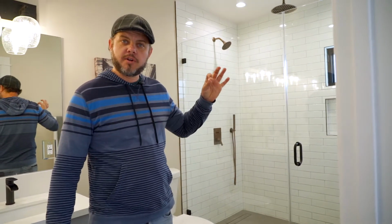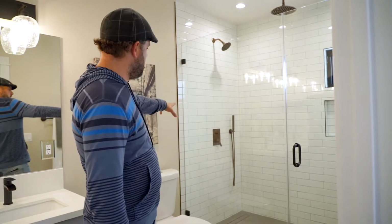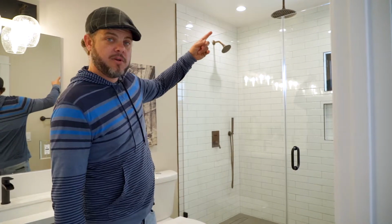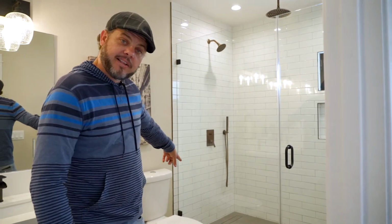The grout color of this white subway tile is a darker color. I think it's like a DeLorean gray, and so that makes them pop a little more. Again, the same trim, the oil rub bronze trim. The shower, we have a three-way diverter. We have the rain shower head in the middle, the regular shower head, and then the hand wand, the sprayer, and then the diverter and the whole shebang with a tile-in drain.